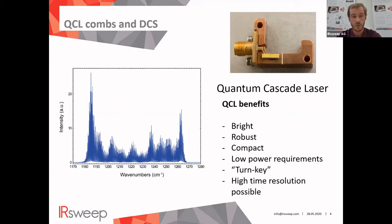A typical spectrum is shown on the left here. This is about 80 wave numbers broad. 60 to 80 wave numbers is typical for a QCL comb. I should mention on the point of compactness, the picture here shows the submount of such a laser, and the actual laser chip is the small bar in the middle. So the laser itself is really, really small. And so it's definitely a scalable technology as well.